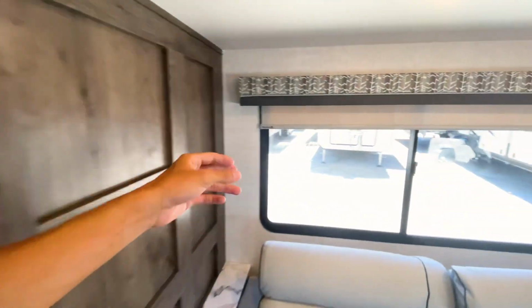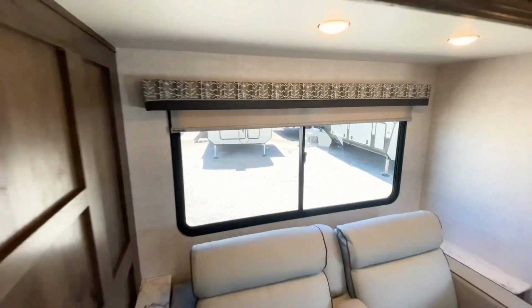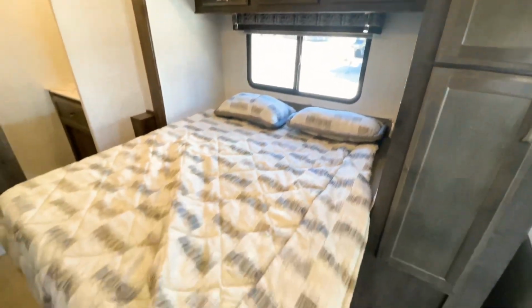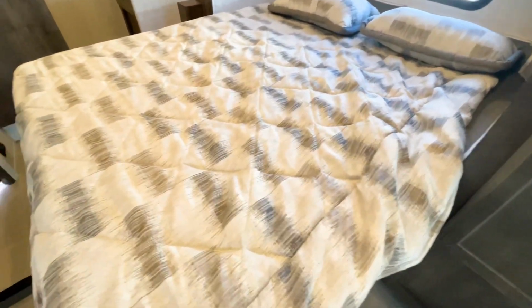And then to point out, you have pull down roller shades. These are going to be on all your windows, and they will rise up on their own. So you'll have that on your windows back here as well. It is going to be about a full to queen size bed back here. I'll see if I can find the exact dimensions to put up on the screen for the bed size.